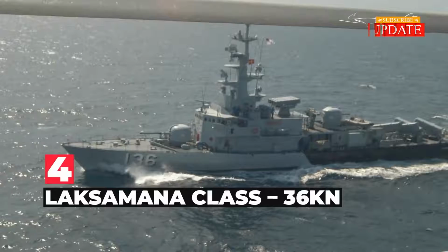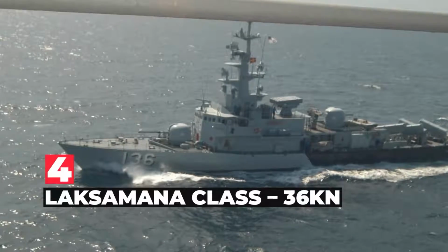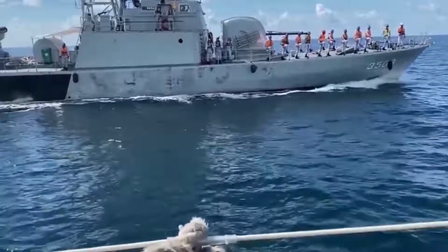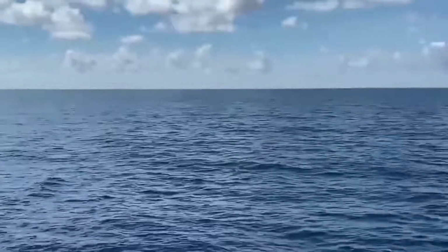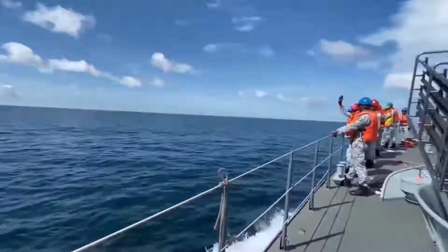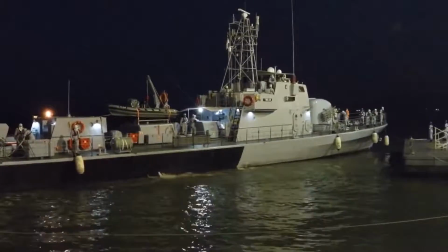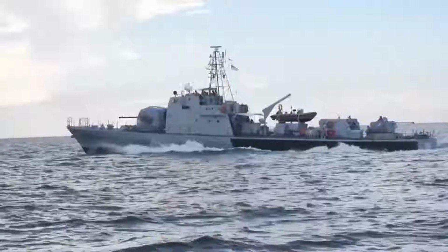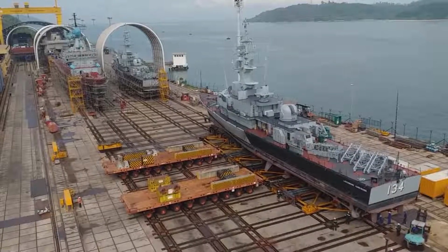Four, Laksamana class, 36 knots. This class of corvettes, developed by Italian firm Fincantieri, was originally designed for use by the Iraqi Navy and called the Assad class. However, the ships were repurposed for the Royal Malaysian Navy and subsequently delivered in 1999.